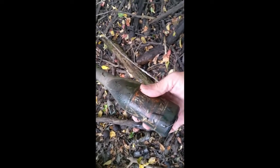As you can see, there's an old melted Pepsi. I just picked up a soda. Here's one. And I think it's a Point Pleasant soda. So there's going to be good stuff in here. I just got to find a spot to dig this stuff out.